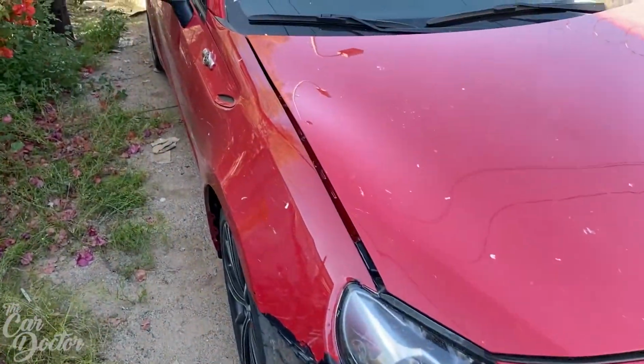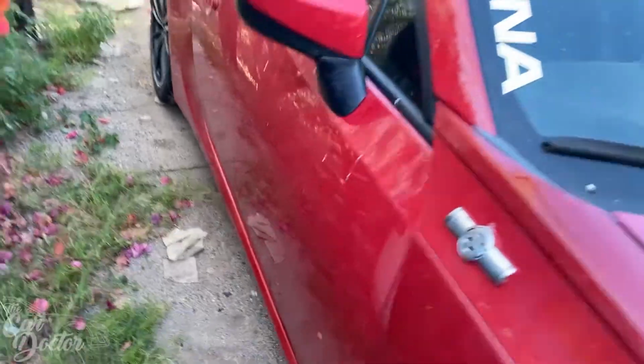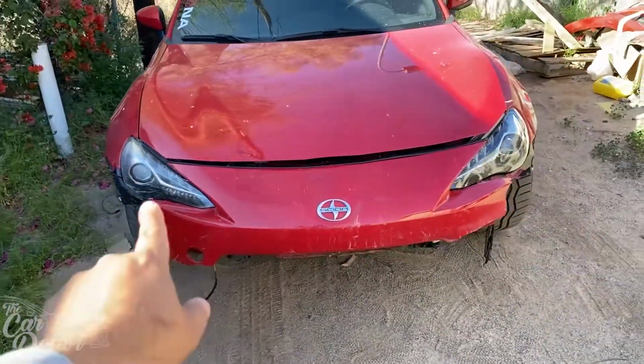So let me show you guys what the car looks like, so we can get started on fixing it, probably tearing the whole front end apart to see what we need to fix and replace. So here is how it's looking. Fender seems to have survived. Door, everything looks fine there. The hood survived. The headlights survived. These are actually 8.6 headlights.